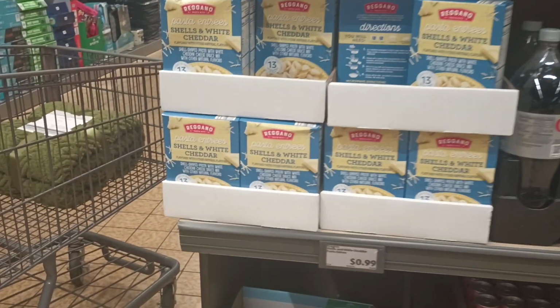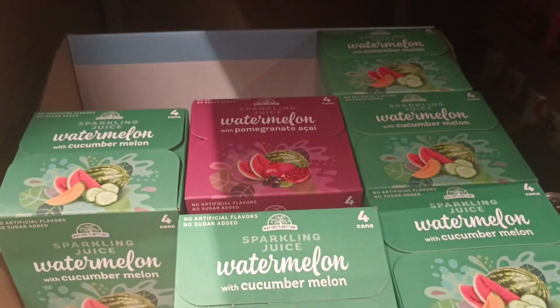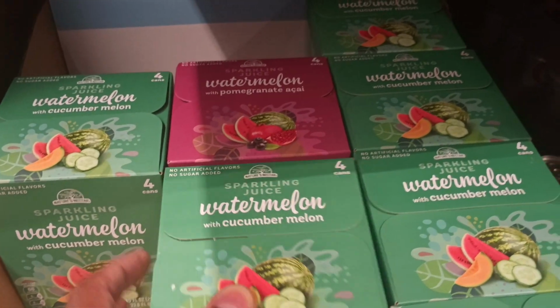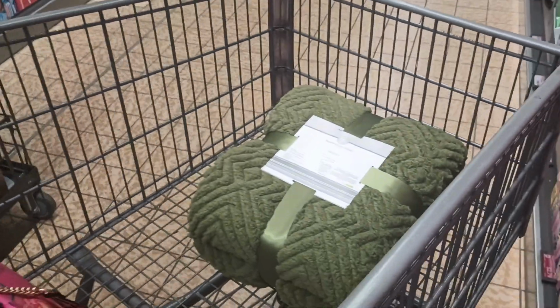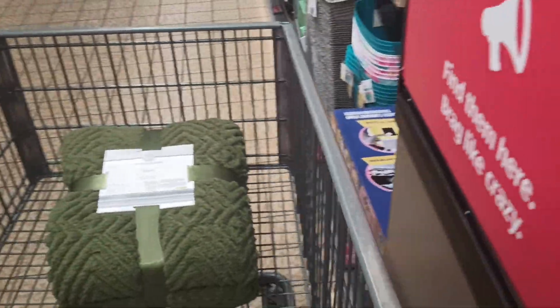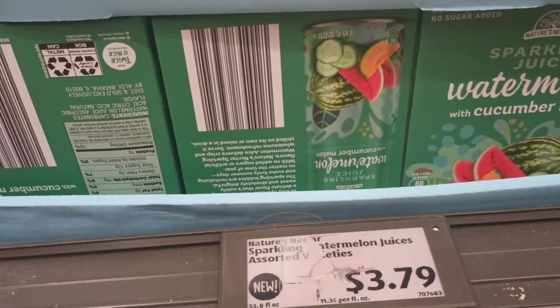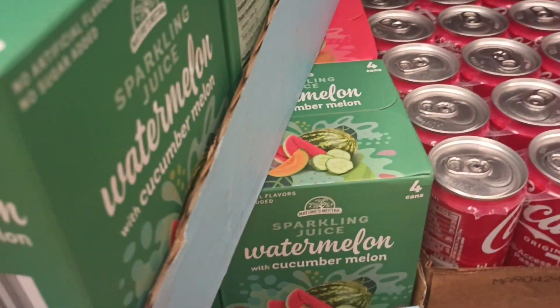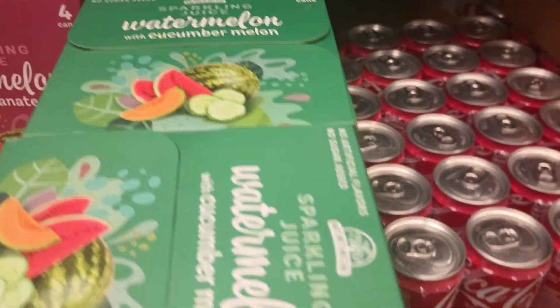Keep my eye. Watermelon what? What this say? Ooh, watermelon. Watermelon and cucumber melon. Ooh, y'all, we going to get this one. Sparkling juice. We going to get that one. My sister be like, don't get me nothing. I want to get one, y'all, because it's just natural when I see them like that. And they new, y'all. And they ain't got but one tray, two trays. And they got the watermelon pomegranate acai.